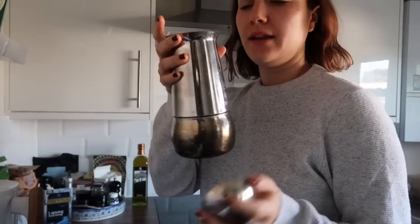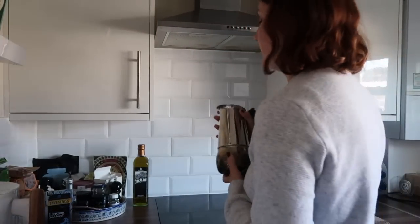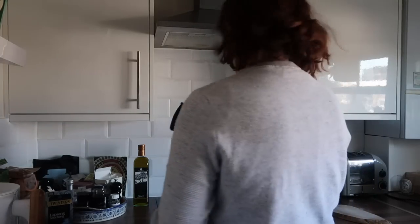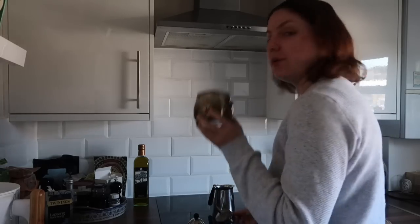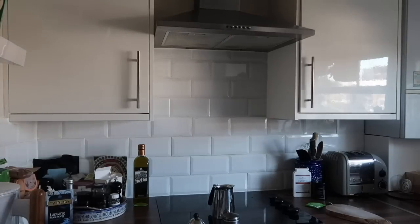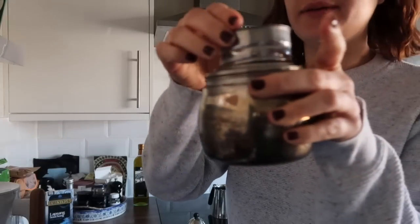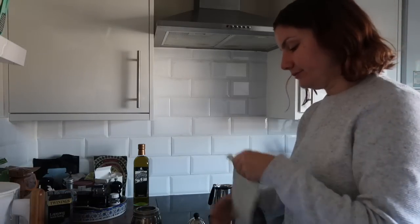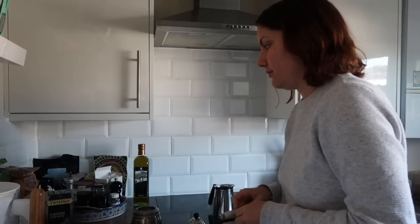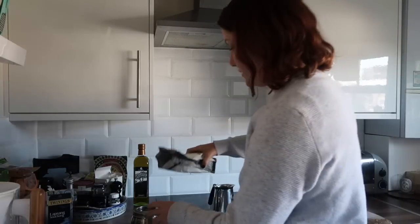So this is a percolator. My lid has come loose because I dropped it once, it fell off a shelf. But it still works fine. So I put some water in the bottom bit. And then you put this little bit into it. Then I'm using Hoareau, which is some of my fave local coffee, which is really nice. They have some really good ones.